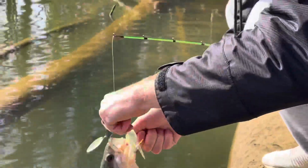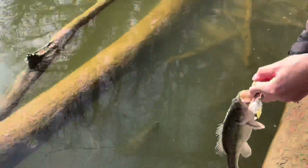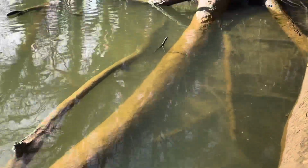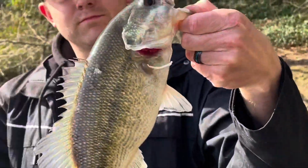It looks like a spotted bass actually, yeah. They have smaller mouths, but they look like a largemouth. I think my bait's too big. Nah. Some got him. Oh yeah. Nice.